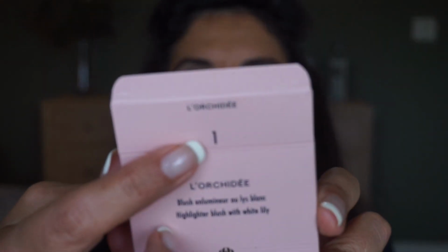Okay, I was going to try a bronzer, but I don't think that would work right now because I do look like I'm bronzed all over. Because I did pick up the powder and the bronzer from Gucci. Since I'm not going to use the bronzer, I'm going to go in with a blush, and this is also by Sisley, and it is the highlighter blush with White Lily. First time to try a blush from Sisley, and it's in the shade 1, and there it is, Orchid. It's in French, so I'm not going to even try to pronounce it in French.